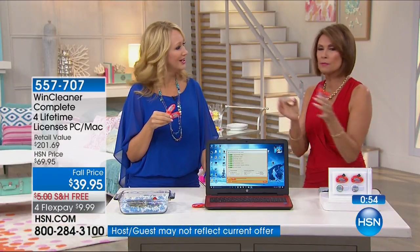It's a love-hate thing with technology, right? You will love it. You need to clean the clutter every time you hit a website, every time you download stuff. It stays in there. Every time you delete an email, think of how many emails you delete in a day. It stays in there. This cleans it out. One more time, if you will, explain what this does.